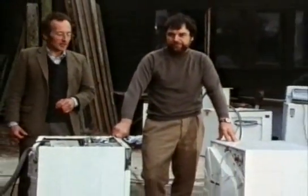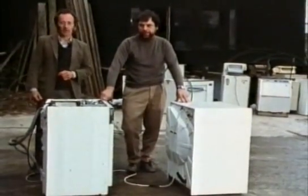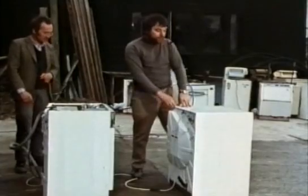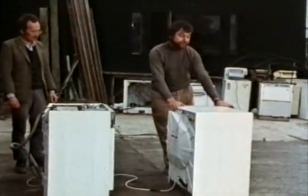Well, Rex Garrett and I have made a series of models and demonstrations to explain some of the mysteries of what's inside a modern washing machine. One of the first things you notice when you take the top off is often an enormous lump of concrete. On this machine, we've taken those large blocks of concrete out so you can see exactly what happens.